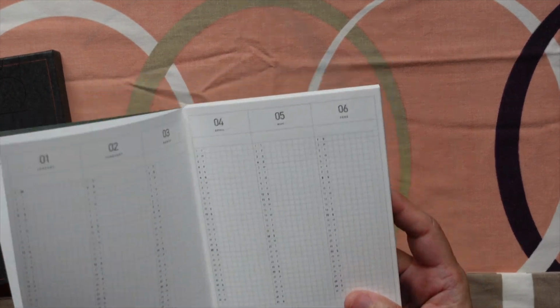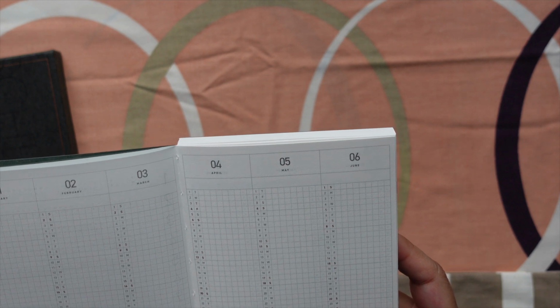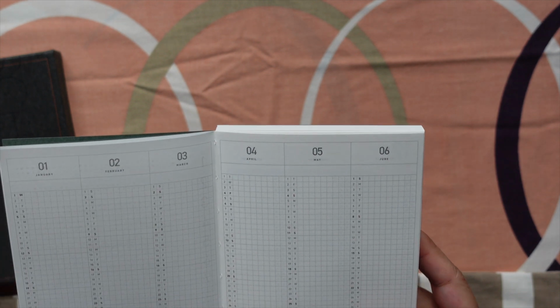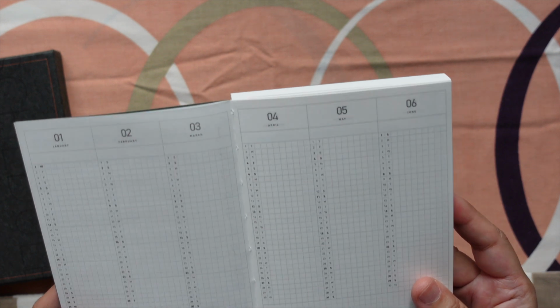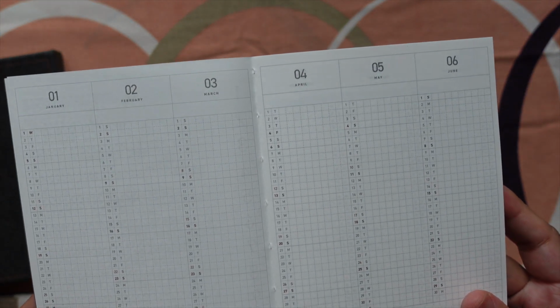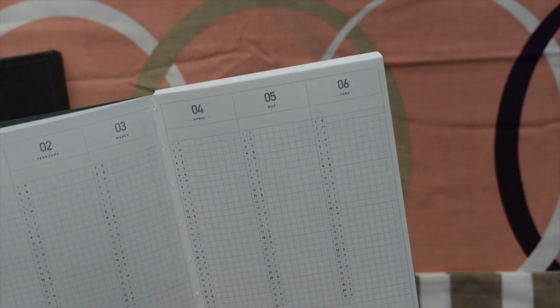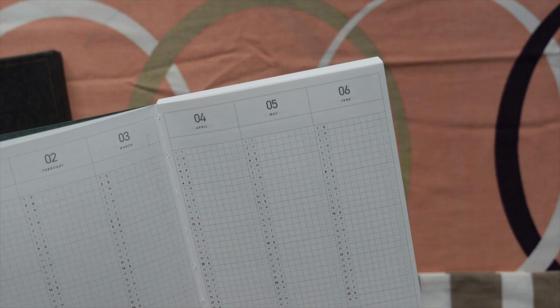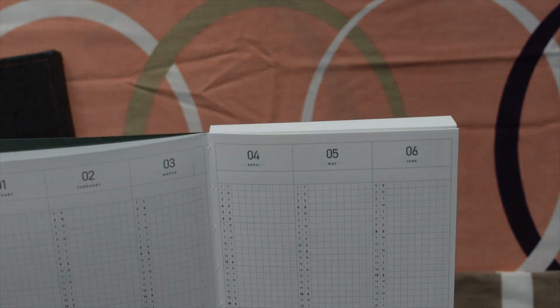I wanted to point out that this is 68 GSM Tomoe River paper Sanzen. It's in white, 68 GSM. And the grid size is 3mm. So if you're familiar with the Hobonichi grid sizing, Hobonichi's is a little bigger, but it feels very familiar if you are a Hobonichi user.